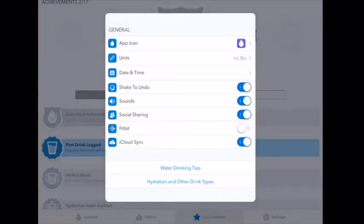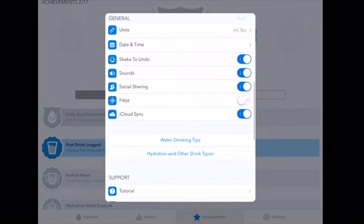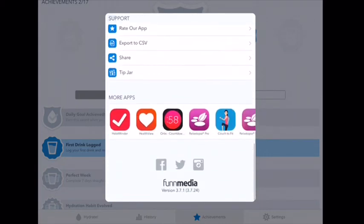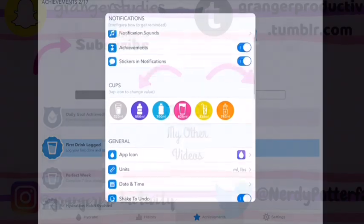You have other settings in here. You can also sync it with Fitbit, because if you exercise, they'll be able to calculate that too. They also have articles like water drinking tips, and a tutorial and stuff. Yeah, and that's it.